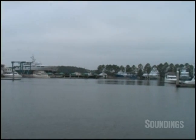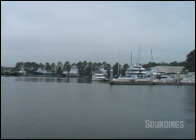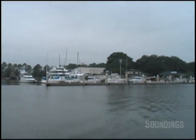Thunderbolt is a good place to stop to access the city of Savannah. So I'm going to stop here and go ashore and get a good meal.